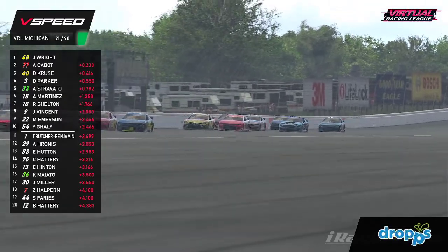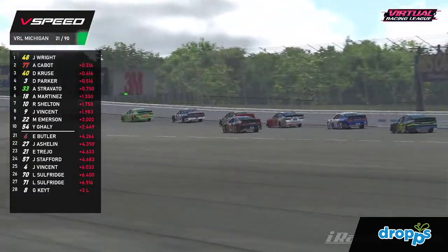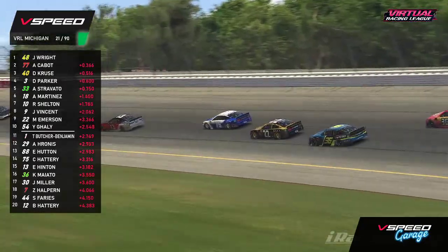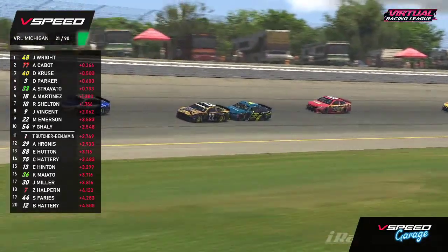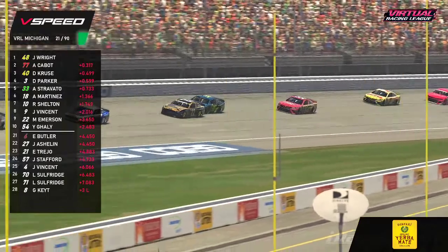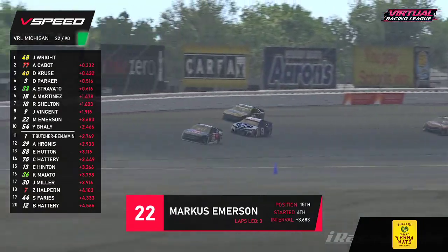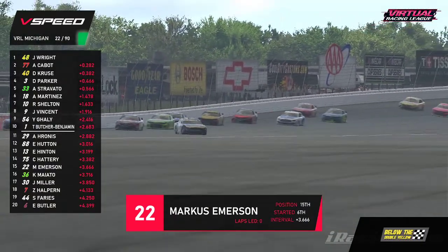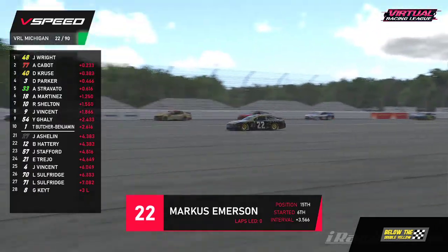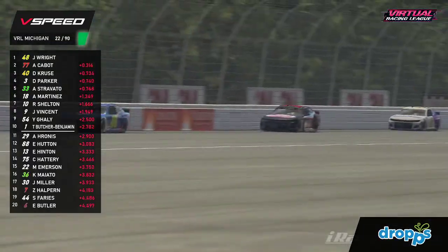Oh, Mark Emerson down across the infield area. What happened there? As he is able to save it, and he'll drop all the way to about the 15th position. Keith Mayato, the next one behind him, gonna start putting some pressure on. These two have battled it out quite a bit on the Thursday night races and below the double yellow. What happened to Marcus Emerson to have that happen? Just tag the outside wall with the right rear. Shoots the car down to the infield. And a good job saving it there, as he will continue to race it up outside the top 10.